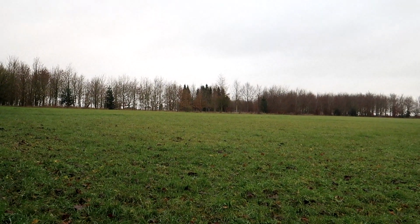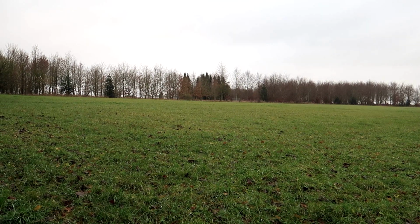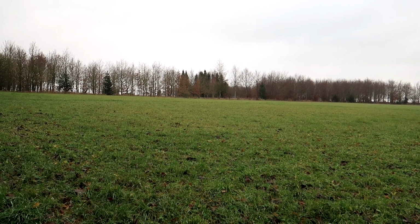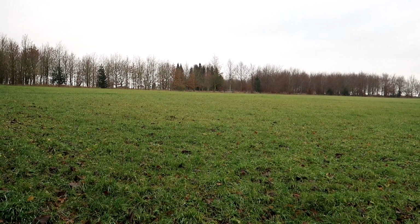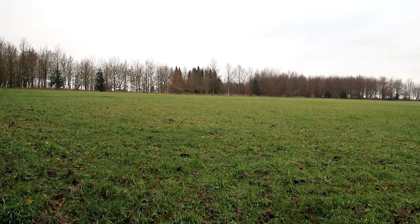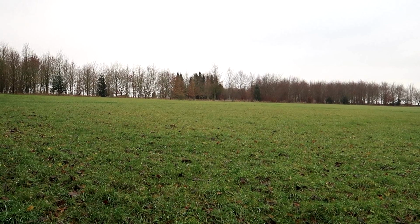That's not what I was going to show you. As I was framing the shot, I saw it. You see those trees up there? Well, they've just had hundreds of birds in. I think it's rooks, but I can't be sure because I wasn't close enough to see, and there were so many of them, it's really hard to pick one out to view it.